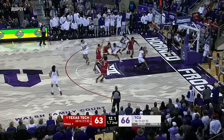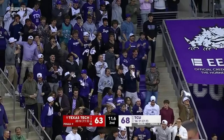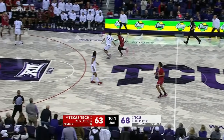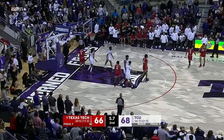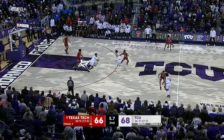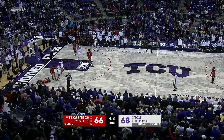Reynolds will pull up. Got it! Mr. Big Shot! Desmond Bane approves! McMillan for 3. Tech still alive! 2-point game with 5.7. Robinson goes long on the screen. Can run the baseline to Reynolds, who is fouled immediately.